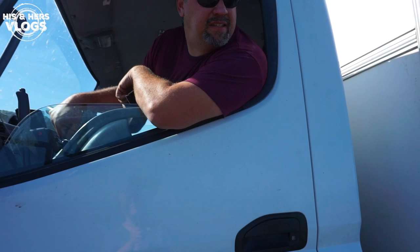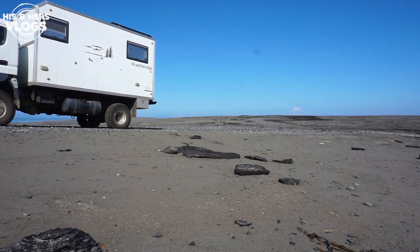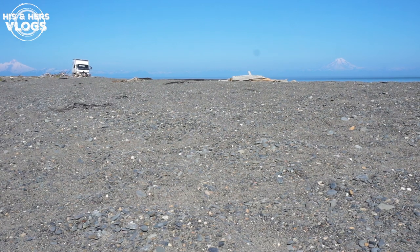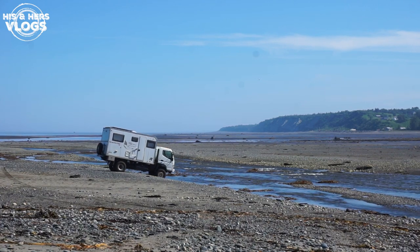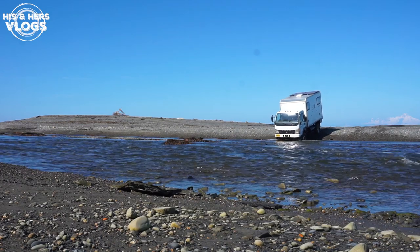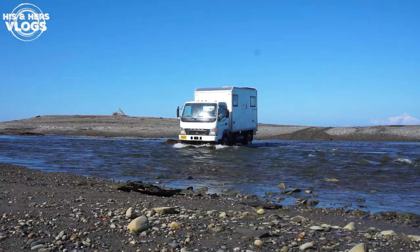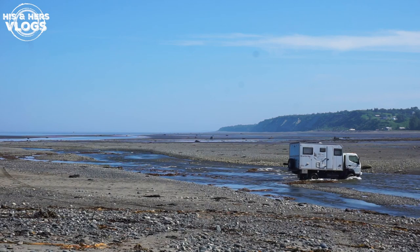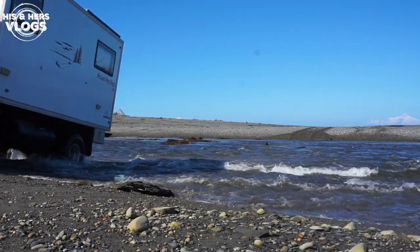I think we need to accept that the tires need to be aired down anytime you hit the sand in this piece. It's a heavy truck. But if you don't get yourself stuck, it does pull itself out. A lot of fun, guys.